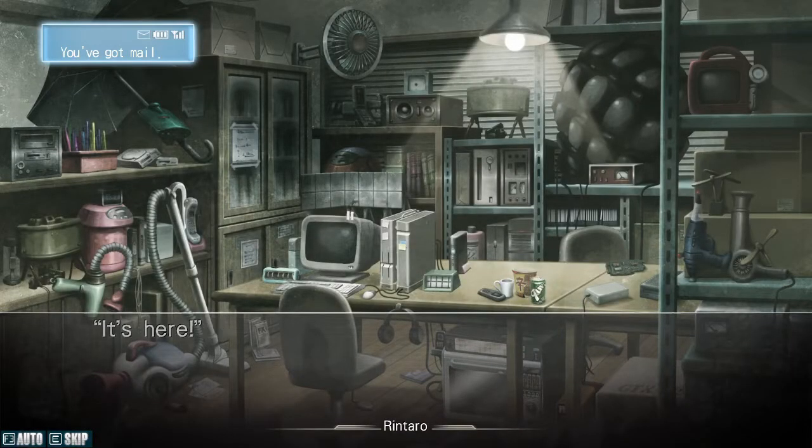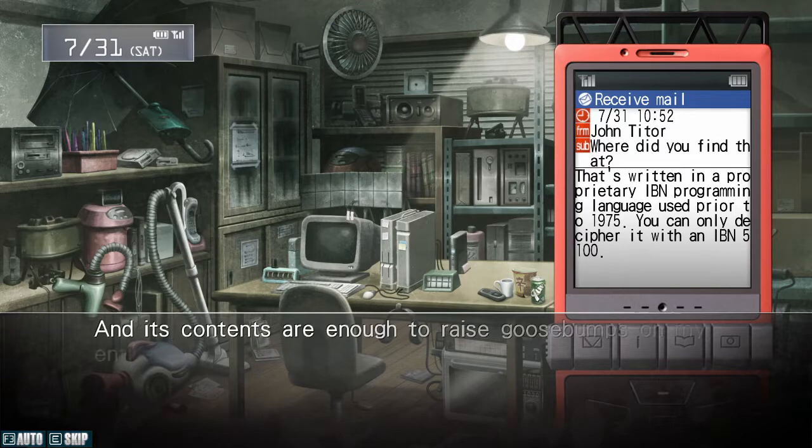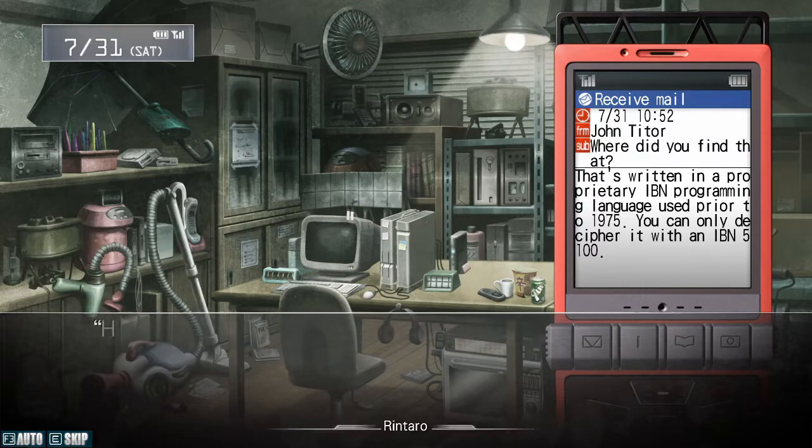It's here! Got mail. I quickly opened the mail. He didn't even let me push a button that time. From John Titor. Where did you find that? That's written in a proprietary IBM programming language used prior to 1975. You can only decipher it with an IBM 5100. Duh. And its contents are enough to raise goosebumps on my entire body.